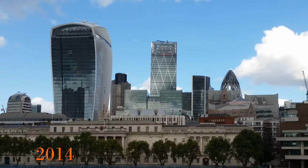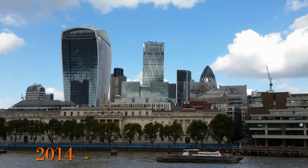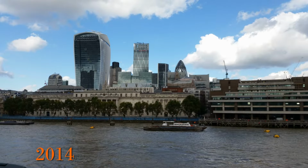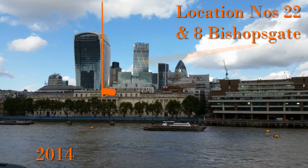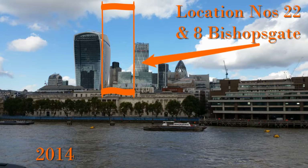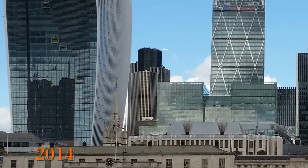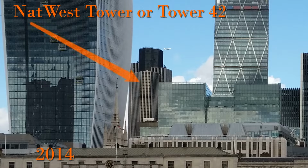Then, let's come forward to 2014. When I took this view from the River Thames, we can see a very different skyline, with gaps where several tower blocks now are, including 22 Bishopsgate and 8 Bishopsgate next door. It was then still possible to just about see the old NatWest Tower, now known as Tower 42.